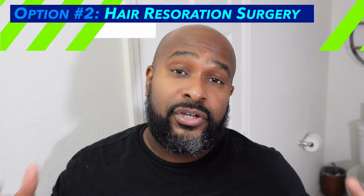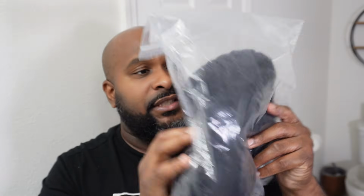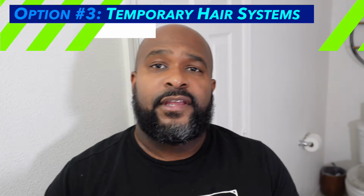You can go as far as hair restoration surgery. In some cases, it's cheaper for people to fly all the way to Turkey and get that surgical procedure done. And then you have options like this, which we're gonna check out today, which is a hair piece. This is from Lyrical Hair, and we're gonna see how this looks and what the quality is.